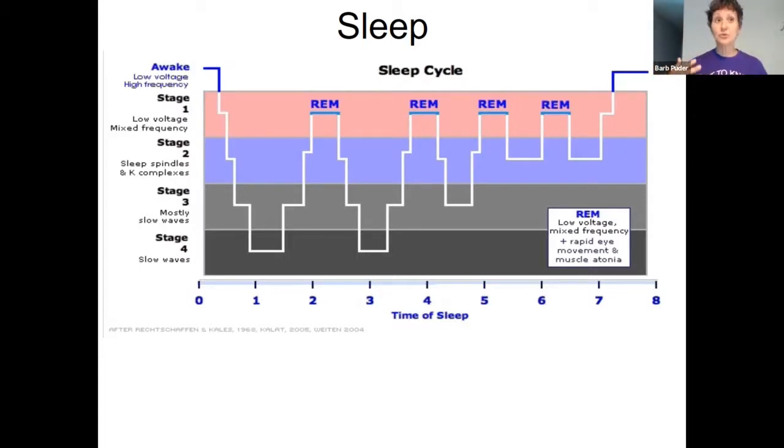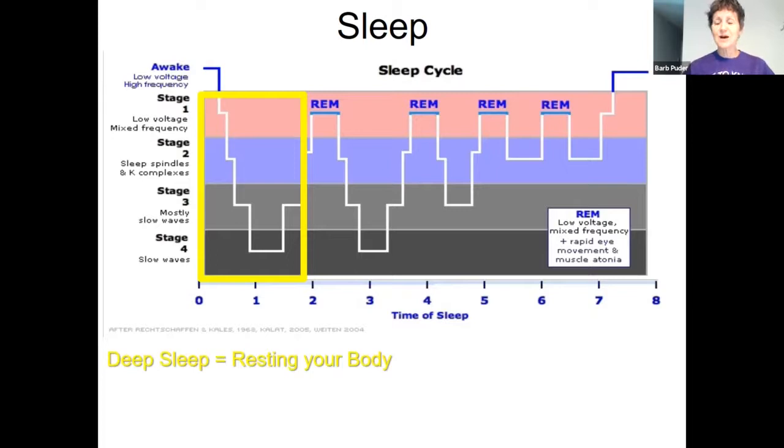So we can do an experiment called an EEG, electroencephalogram, where they put all these electrodes on your head, and then they measure your brainwave activity. And of course, at the top, you'll see awake. That's a brain with a lot of high brainwave activity. And down at stage 4, the brainwaves are really slow because you're in very deep sleep. And so my yellow box is showing the first couple hours of sleep, which is deep sleep. That's the time where you're resting your body.